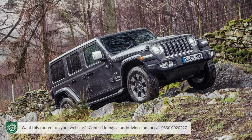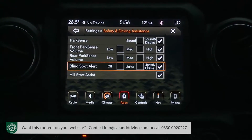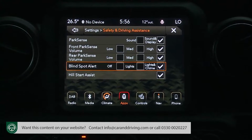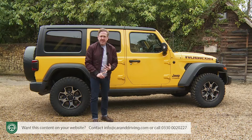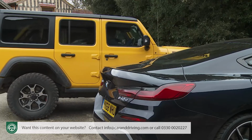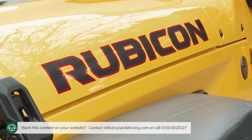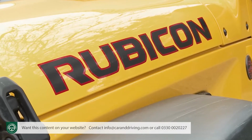As mentioned earlier, the Overland variants come with 2 extra safety features: blind spot monitoring, which stops you from dangerously pulling out when there's a vehicle in your blind spot, and rear cross path detection, which alerts you to oncoming traffic when you're reversing out of a space. Both these features can be optioned into a Rubicon variant at extra cost.